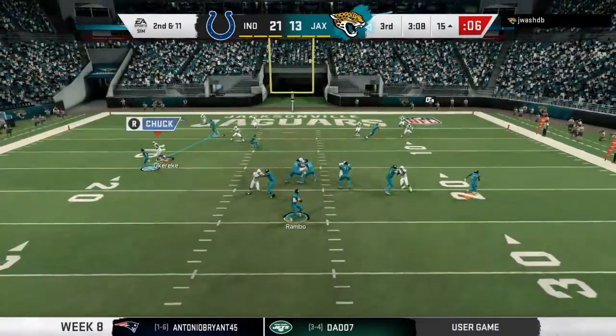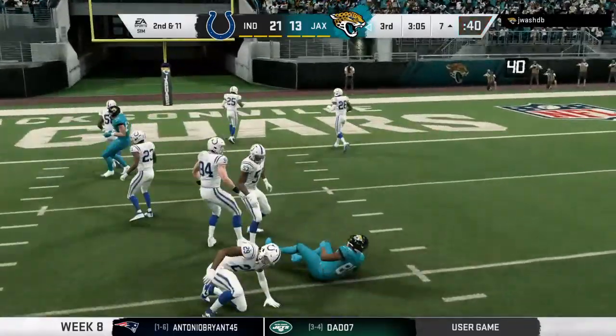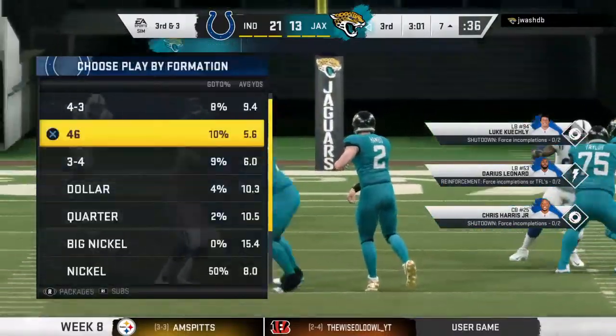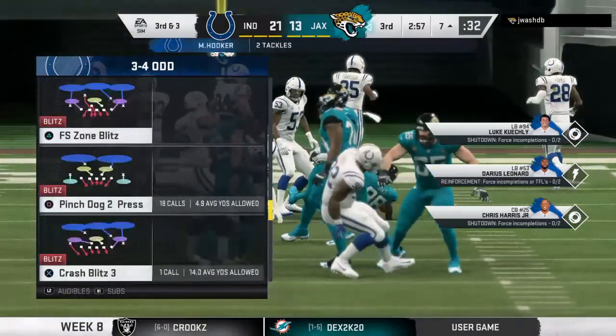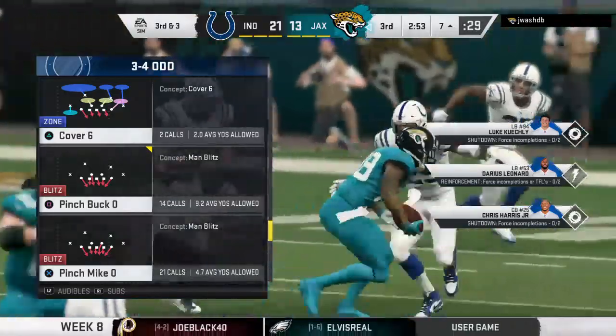2nd and 11. It's caught by Davis, and he's taken down at the 7 after a gain of 7. The reception good for 7. It's 3rd down. Brings up 3rd and 3.